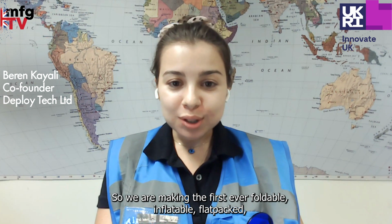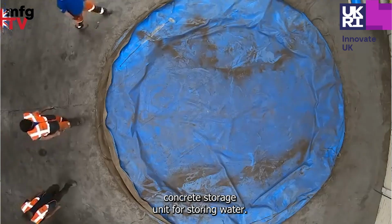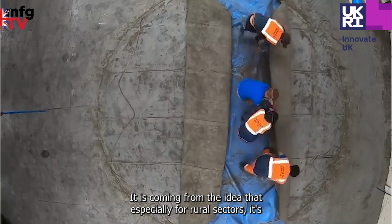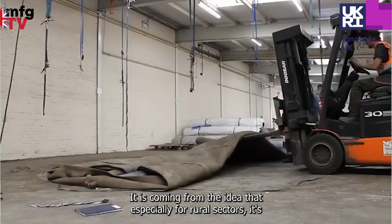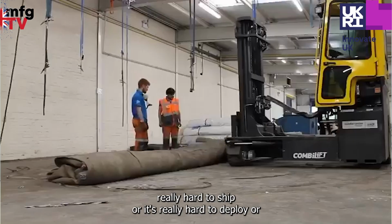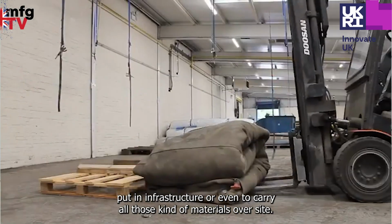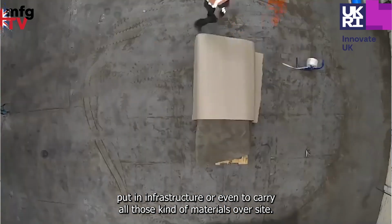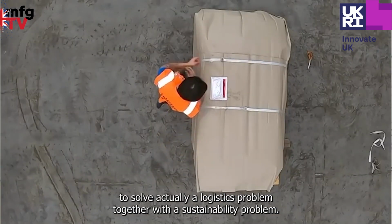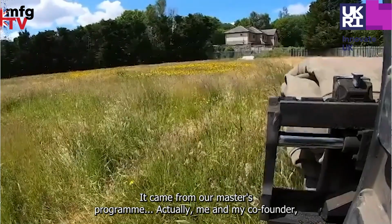So we are making the first ever foldable, inflatable, flat-packed concrete storage unit for storing water. And it is coming from the idea that especially for rural sectors, it's really hard to ship, or it's really hard to deploy or put infrastructure in place, even to carry all those kinds of materials. So keeping that in mind, we decided to come up with this solution to solve a logistics problem together with a sustainability problem.